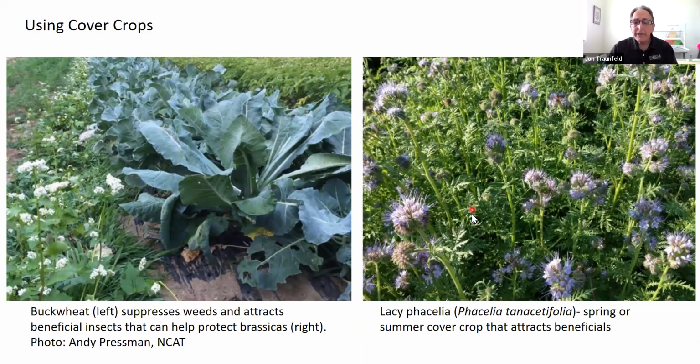And on the right, Phacelia, which is native to Mexico and the Southwest US, but we're seeing more gardeners experiment with it. So both buckwheat and Phacelia can be used as a spring and summer cover crop, if you've got some bare ground, or you just want to try it as a companion plant. It's in the borage family, Phacelias. You can tell by these flowers. It's great at attracting bees and natural enemies.